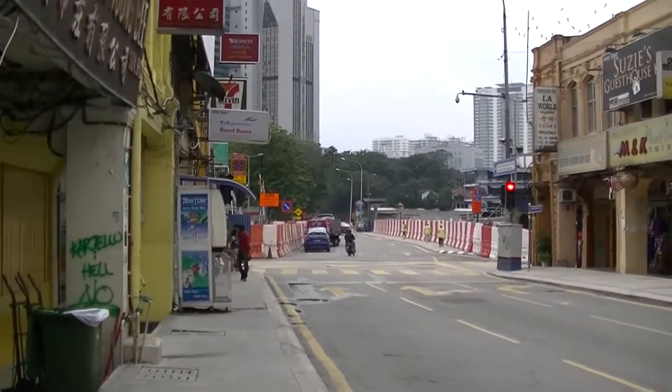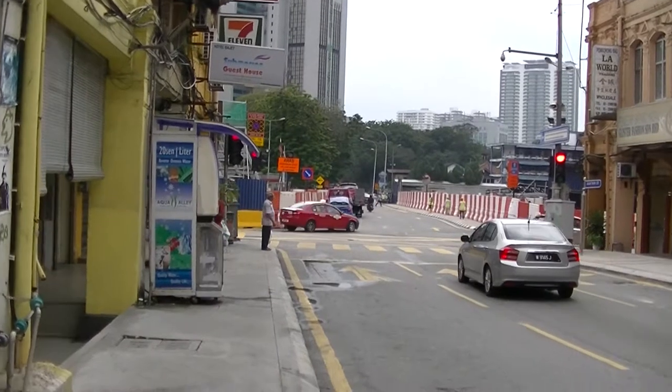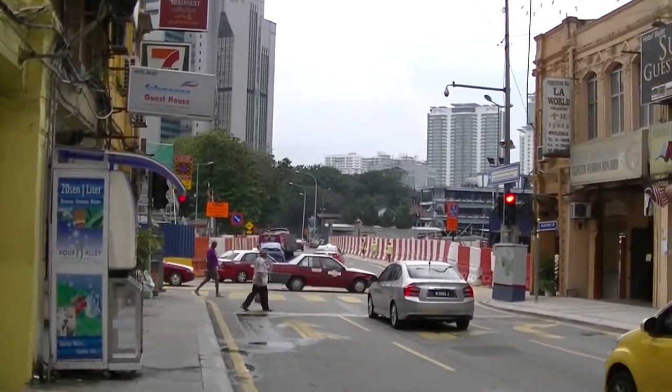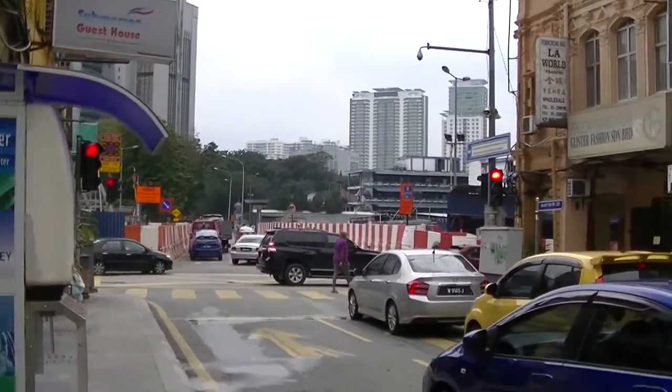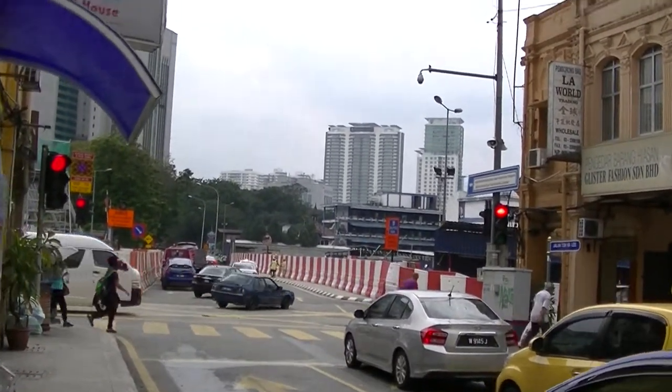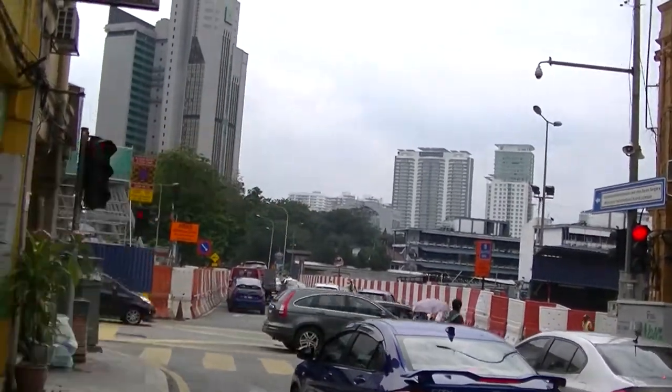So if you wanted to go back to Mid Valley or Petaling Jaya, just take this road. You end up there. Simple. And New Central, which is my next destination, is I think somewhere around those tall buildings there.